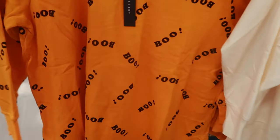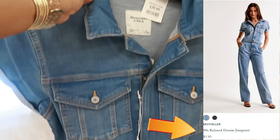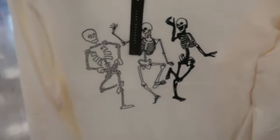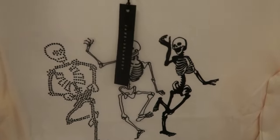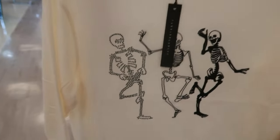Jane and Delancey. Here's an Abercrombie and Fitch jumpsuit for only $40. That's not bad. That's a small. Let's see, they're going up to, I see a large. Okay, this is kind of cute. Oh, some skeletons. Another Jane and Delancey. And all three of them are different. One is more velvet. One has like the little flat rhinestones. That's cool.